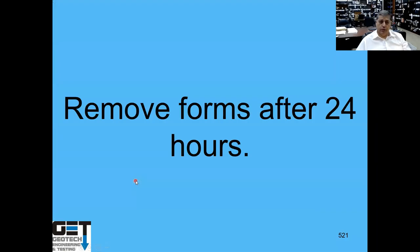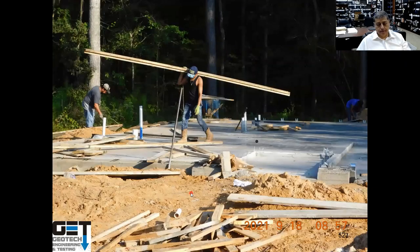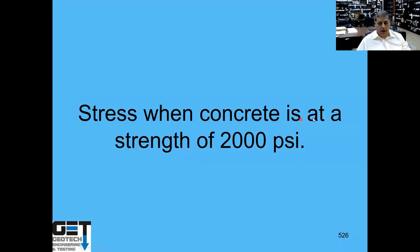Remove the forms, usually within 24 hours. The forms around the slab, you can remove them. You start stressing the cables. You don't stand in front of it. Make sure your jack is calibrated. You stress when the concrete is at strength of about 2,000 PSI.